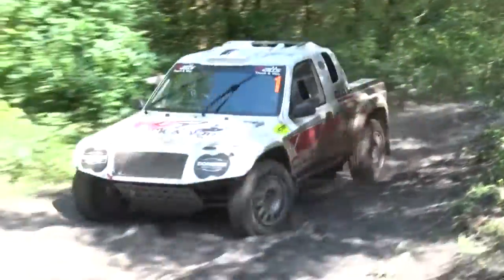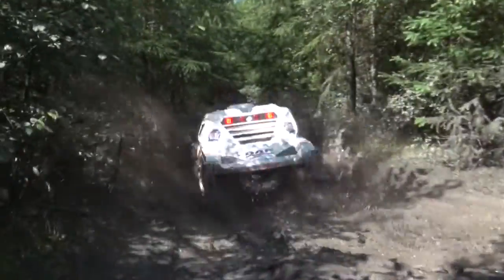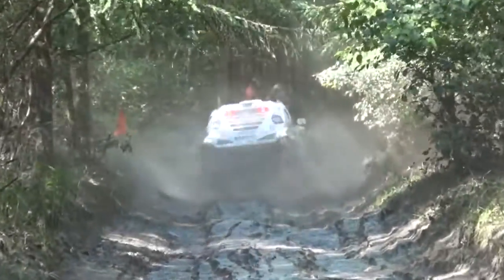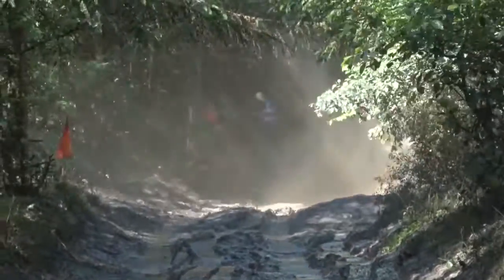Yeah, it's been a good event. We've pushed when we've had to and took our time when we needed to. So it's been great. It's been challenging and changeable. It dried up lovely yesterday, then it absolutely hammered on this morning. So we had lots of standing water, lots of really slippery new tracks they've opened up. So yeah, it's been a good challenge.